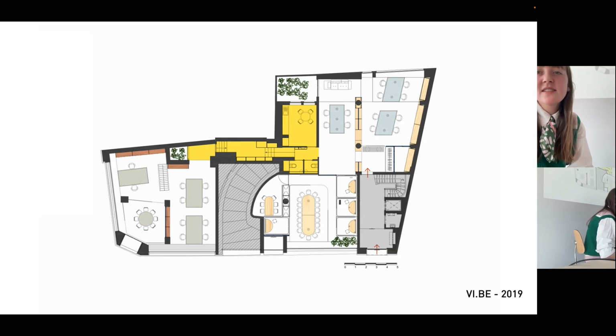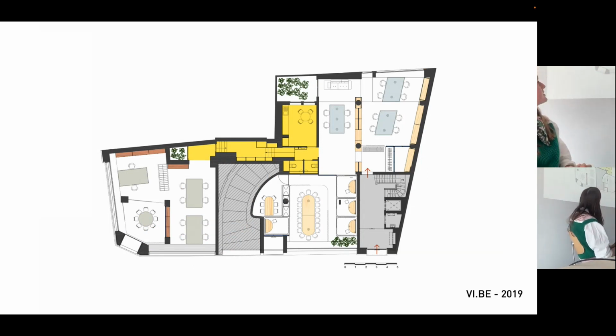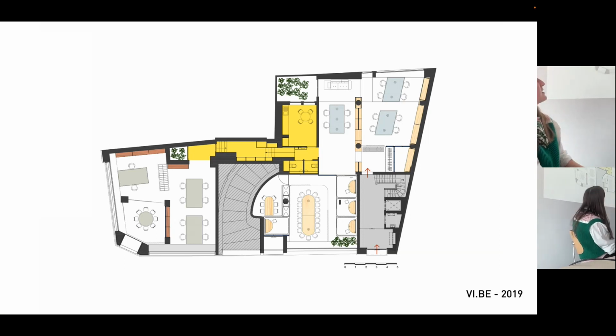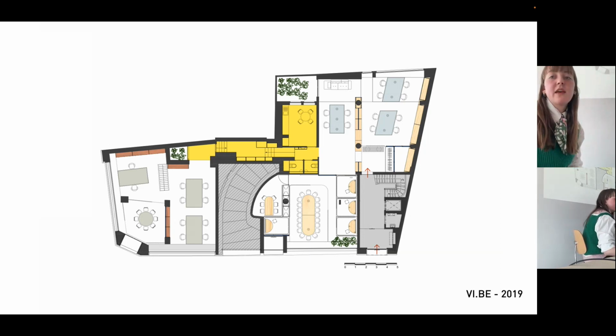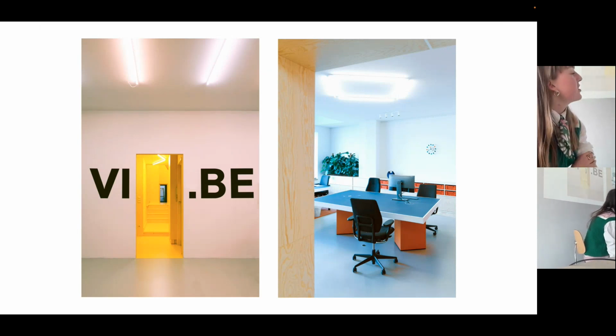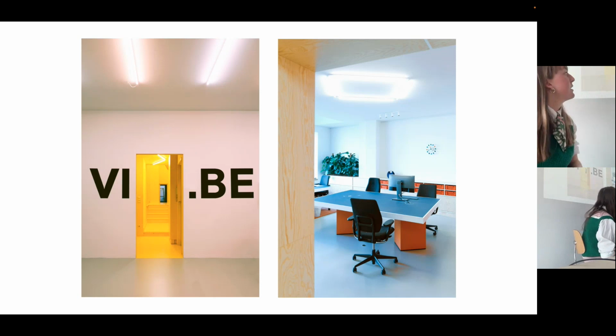Then the last subject is the offices we are designing. So this was the first one Dries and I ever did. It's in Brussels for Vibe. It's a support center for artists in the music sector, and they used to have only the right wing of the office, and they added the left one. And we added a yellow hallway to connect both. The yellow hallway is all the way yellow, and the furniture pieces on both sides have the same detailing but a different material.